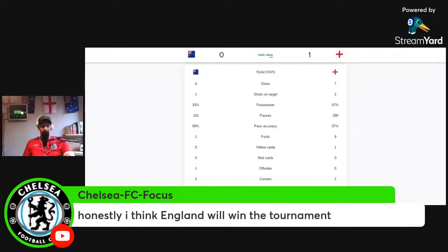CFC Focus saying, honestly, I think England will win the tournament. Well, yeah, we could do, mate, but still, we've got to give respect to the Aussies. They're still up for this, they're still in it. They've had attacks forward. So we've got to give the Australians the respect they deserve. They're no walk in the park. They've competed well in this first half. They just haven't been very accurate in front of goal when they have had chances, and they've not really made the best of their possession.